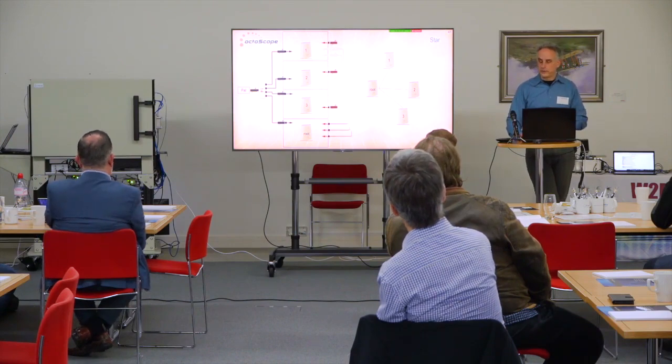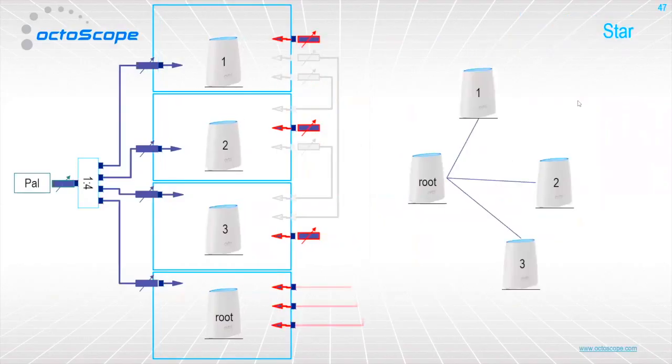This is a simple star topology. So here we have a root node that's connected to each of the mesh nodes, but none of the mesh nodes are connected to each other, so they can't see each other. And other topologies are possible, partial meshes, things like that.